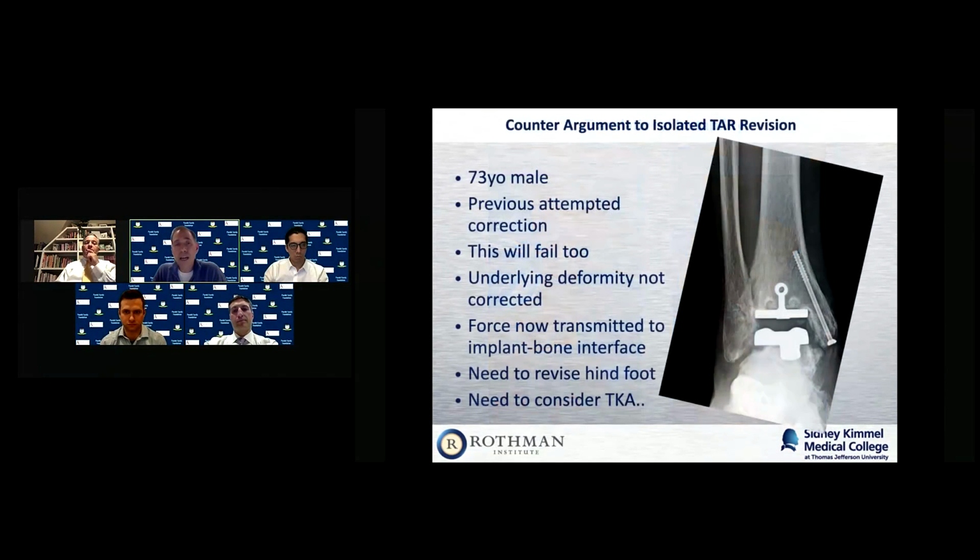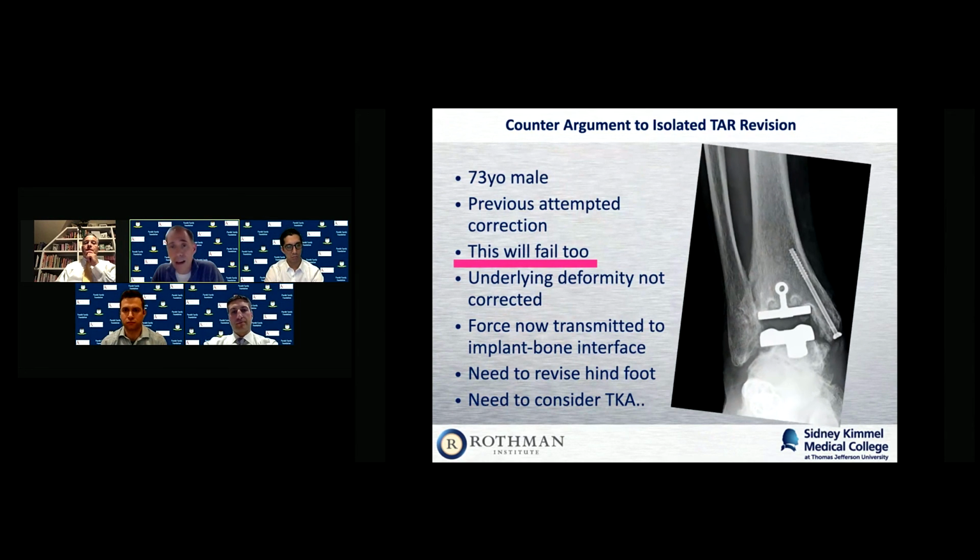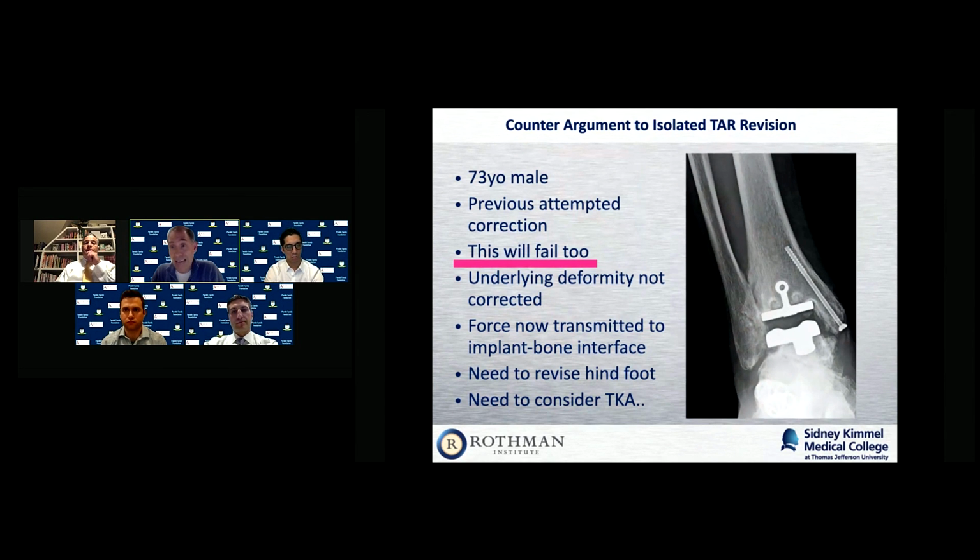And so you could argue that this is a 73-year-old male who's already had a previous attempt and that this will fail too, right? Because the underlying deformity, like Dan, you pointed out, is not being corrected. And forces are now going to be transmitted to the implant-bone interface. And you need to either do a supramalleolar osteotomy or revise the hindfoot and consider a total knee, because he's actually like that, right? And so I just think there's no right answer. It's just a balance of judgment and discussing things with the patient.